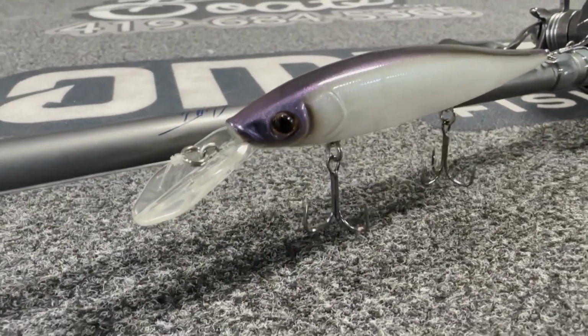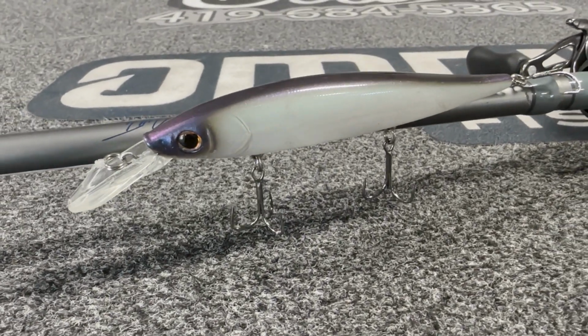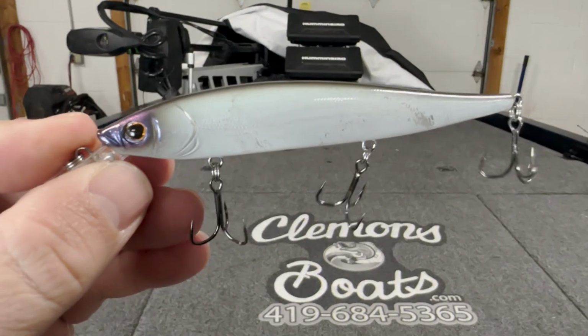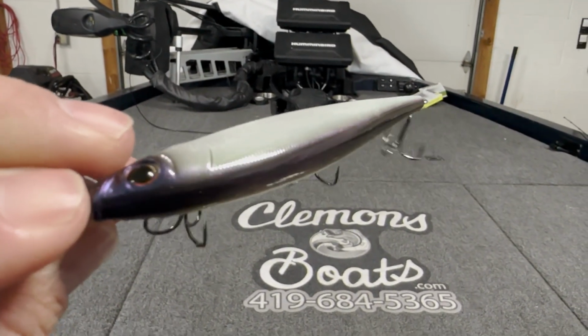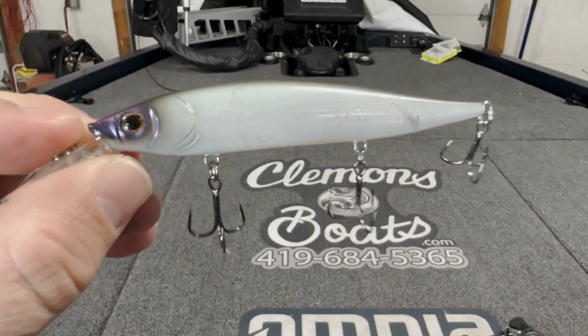You absolutely, whether you fish in a pond, whether you fish in a river, whether you fish in a lake, you cannot go anywhere in the month of February without a jerk bait. This has by far become a bait that we know as anglers catches fish throughout the entire year. But in cold water months, this bait definitely excels.